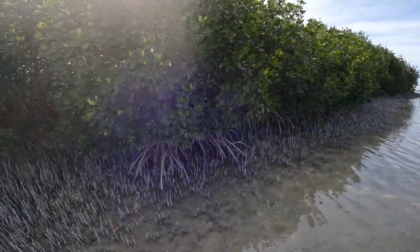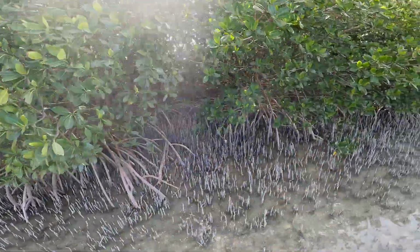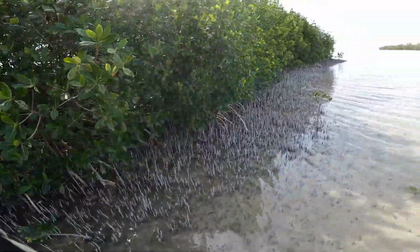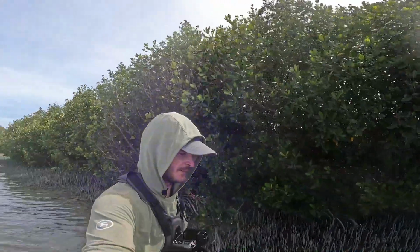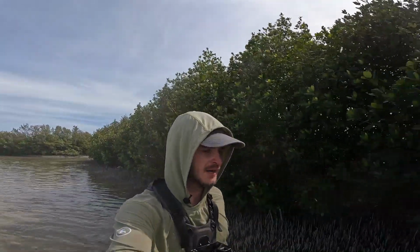Yeah, this is what the mangroves look like. These are all red mangroves mixed in with some black mangroves with these pneumatophores. Red mangroves tend to be the dominant mangrove in these sorts of spaces just because they are saltwater exclusionary. So they do keep out a lot more salt than the white and black mangroves in this area as well.